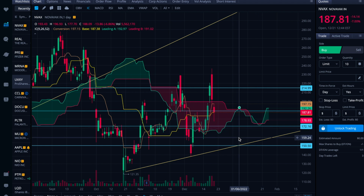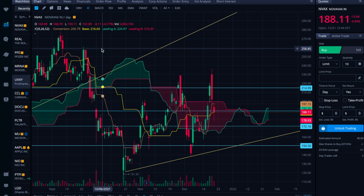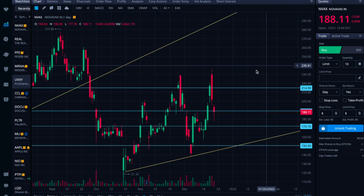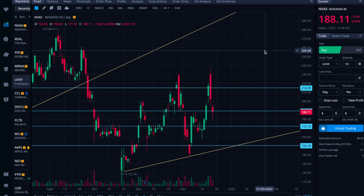So sometimes when things look uncertain to me, I pull this in to help, and this reconfirms the sit and wait idea that I would have even without looking at that, just because it's so erratic and so choppy. It's kind of hard to tell what it wants to establish at this point.